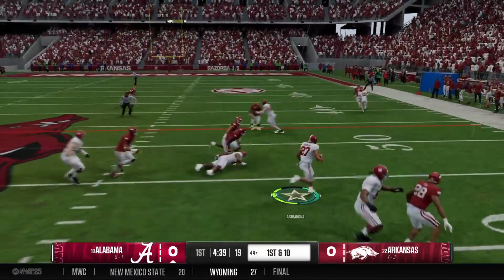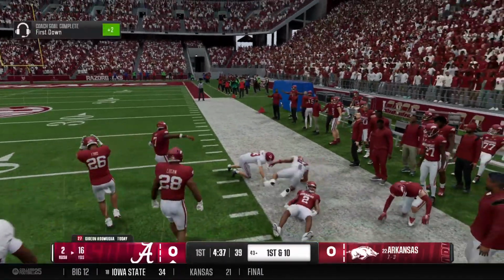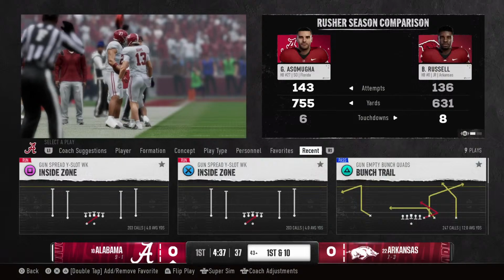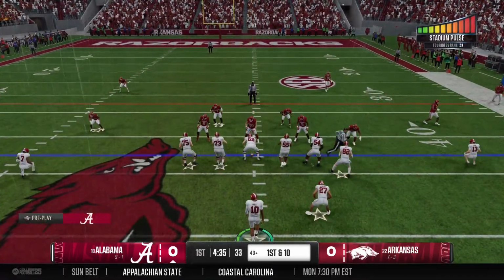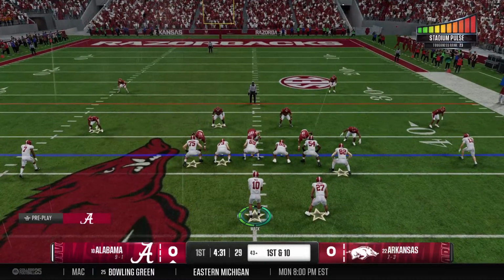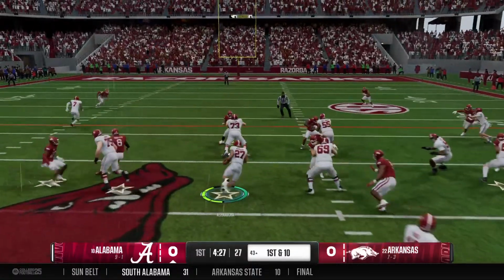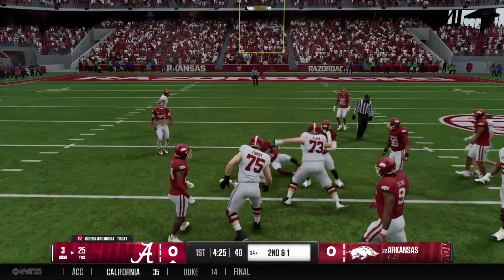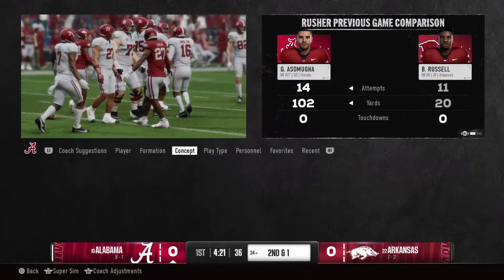Hand off from the shotgun. And 45 on his way. He will step out of bounds, but not before the big pickup and a first down for this offense. Right back to the well. And he finds some solid space, makes a nice gain before the defense is able to stop him.